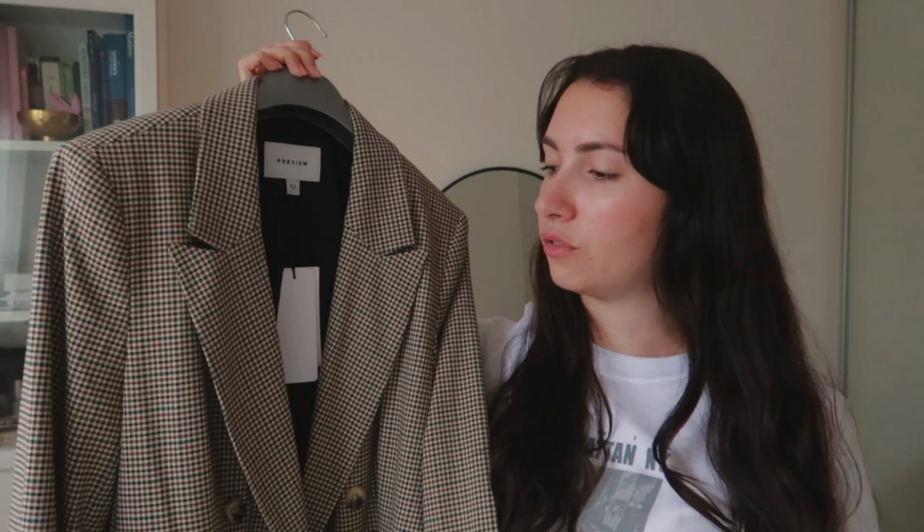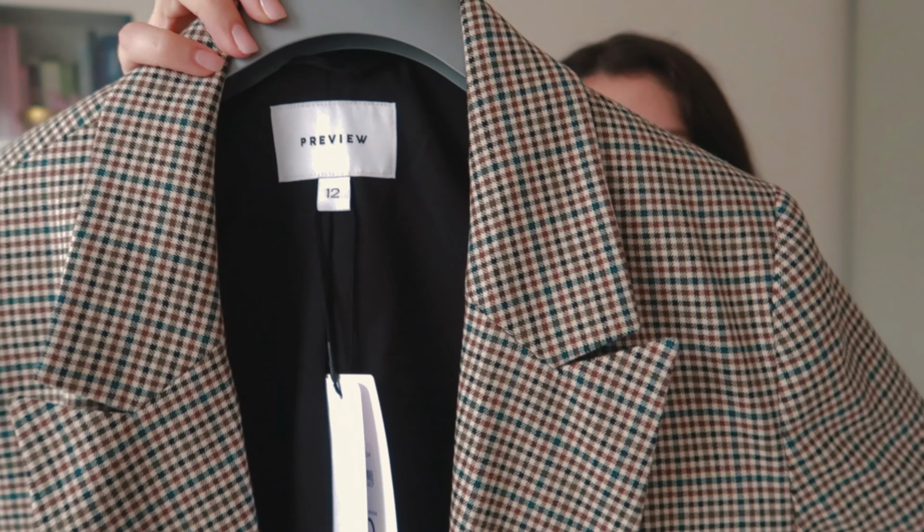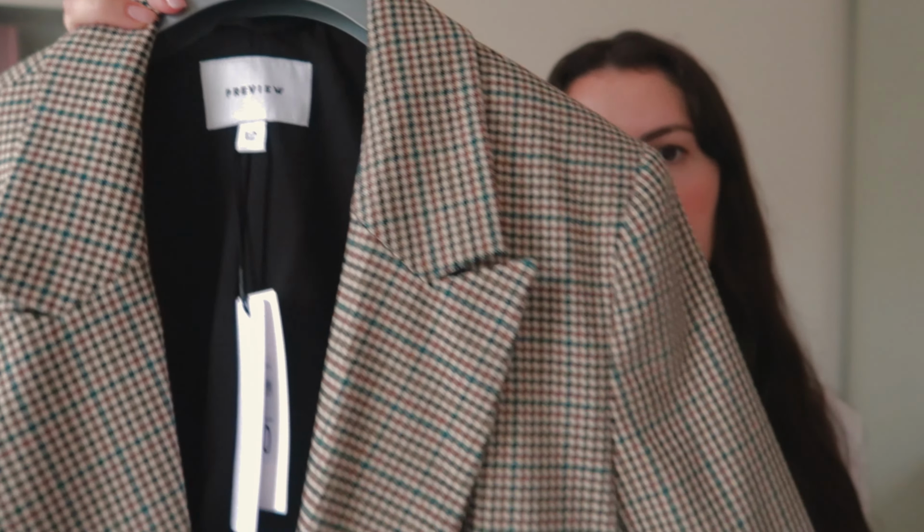I actually like to look at Target for more workwear clothes. I've got a really good collection. I had this blazer. It's part of their preview collection and I actually got it in a size 12 because the size 10 that I normally get was a little bit too small. I just didn't really like how it fit on me. This is the pattern of the blazer. And I think it's kind of similar to a houndstooth type of pattern and fabric, but it's got kind of a blue, green, and red and black tone to it.